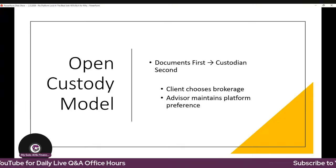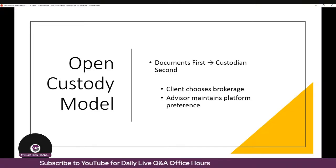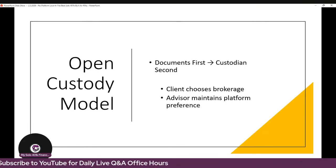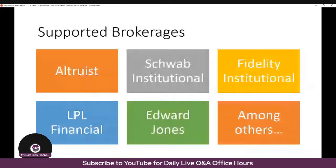So there'll be a secure upload link in that same initial email that goes out the same business day when they sign up. And then there's going to be a third link in there where the customer or the advisor can let us know where they want to have the accounts opened up. So they could choose from the drop-down menu, Altruist, Schwab Institutional, Fidelity Institutional, etc. And then we'll guide the client and the advisor through the process to open up the accounts. For example, even preparing the paperwork that might be required to open up the accounts at the custodian of choice.